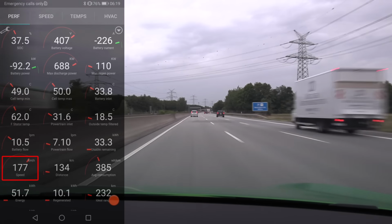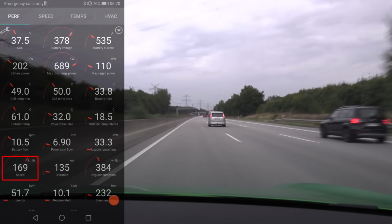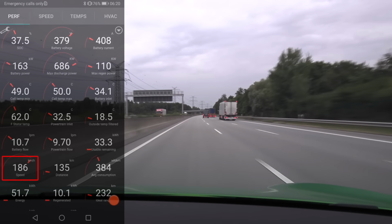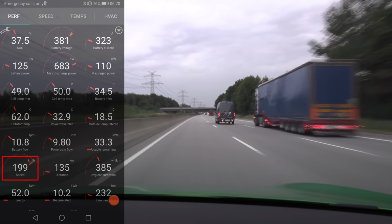Oh shit, move. Oh. He had too much luggage. He couldn't see what was going on behind him, so I had to help him. Yeah, and then I went back to the left lane after I passed him.